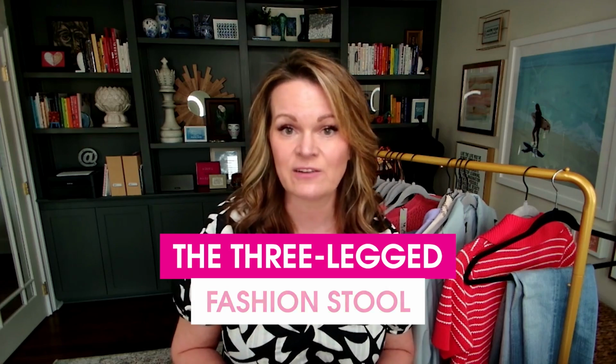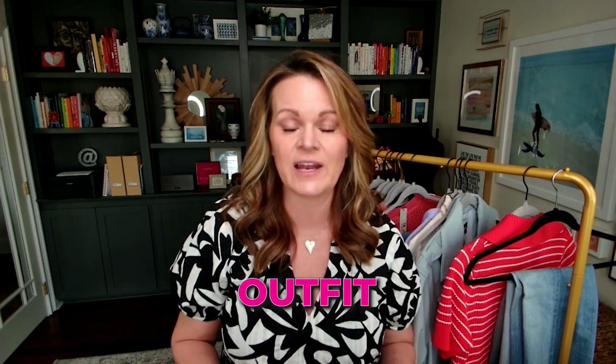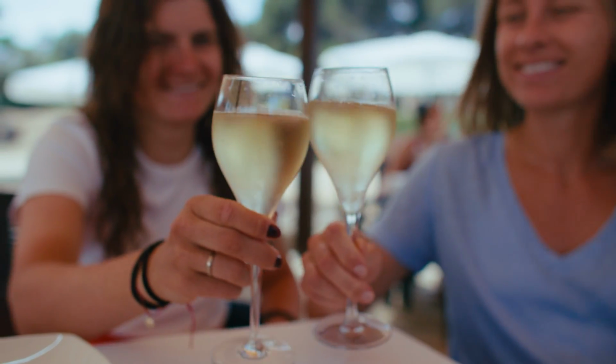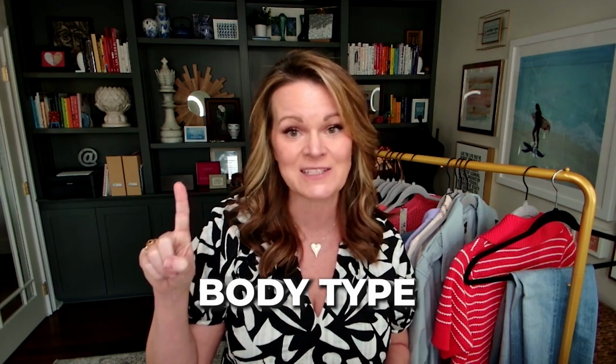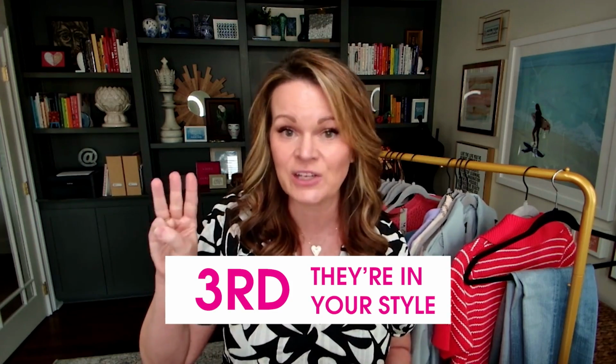So one of the things that I teach inside of my program is this concept that I call the three-legged fashion stool. And what that means is that you need to have 3 things in order to have an amazeball outfit. And that's an amazeball if you're running errands or you're meeting a girlfriend for drinks or you're going to a formal occasion. It really does need these 3 things. And the first thing is clothes that work with your body, not against it, also known as clothes that help you achieve balance for your body type. Number 2 is they gotta fit. And number 3, that they're in your style.